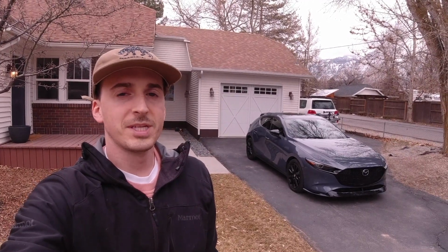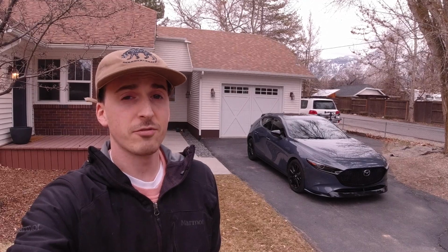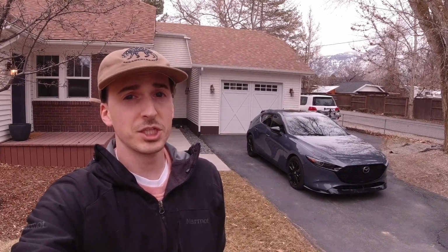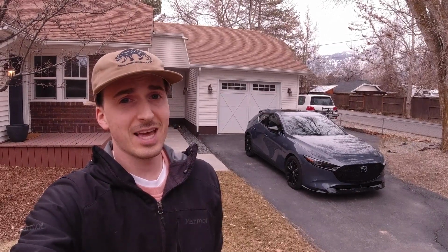Everyone, in this video we're going to be taking a look at this 2021 Mazda 3. A few things make this one unique. First of all, it's the hatchback, which I find to be the more interesting design. Second of all, this one has all-wheel drive, which is somewhat unique in this segment. And then the third thing is that this is the new 2021 turbo model.